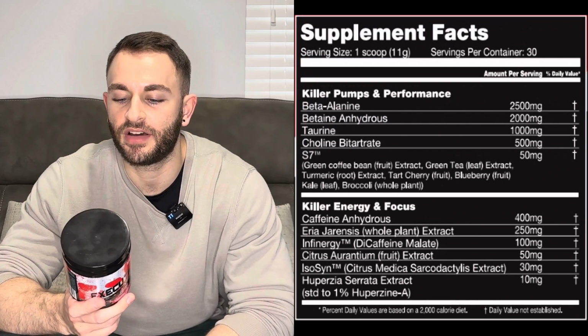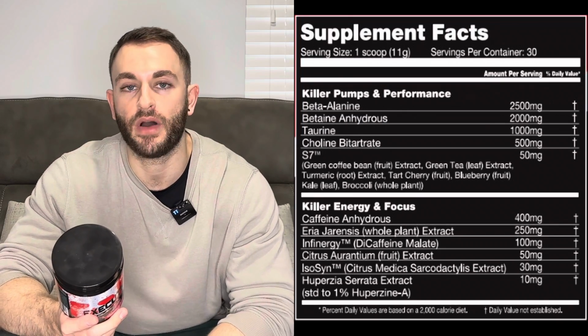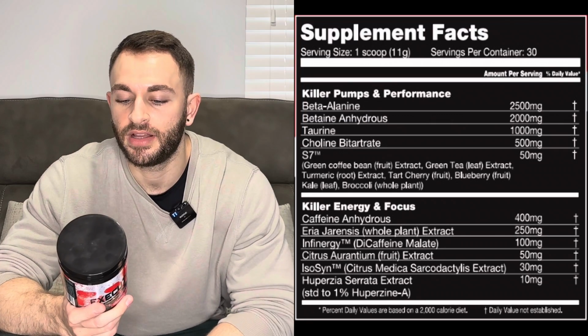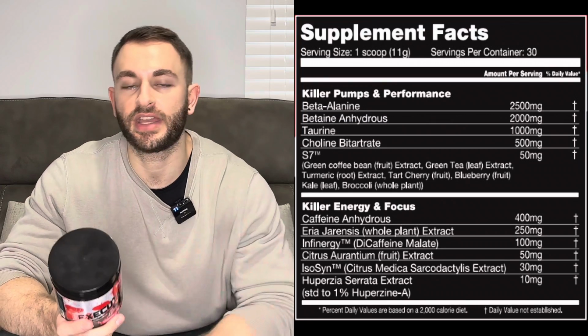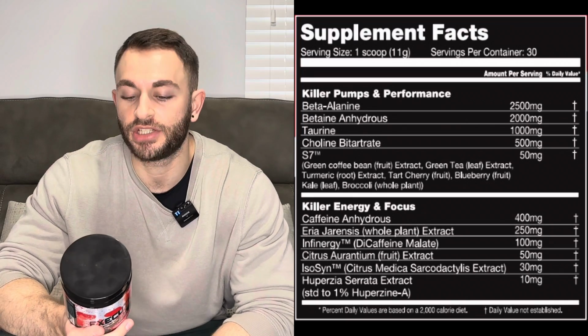Then we've got betaine anhydrous at 2 grams, decent dose, jack of all trades ingredients, going to help with pumps, power, and even some nootropic benefit. Then we've got taurine at 1 gram, nice dose again, and another jack of all trades type ingredient, going to help with pumps, some cognition and energy production.